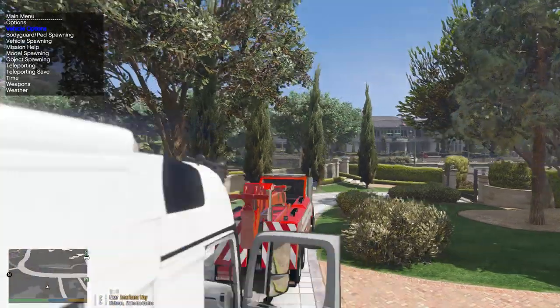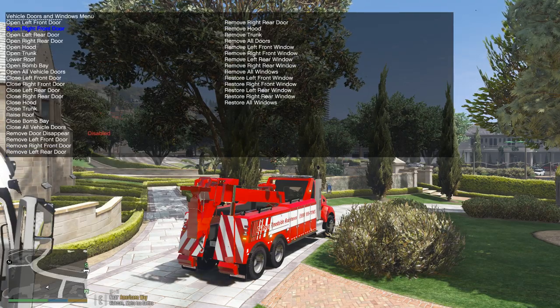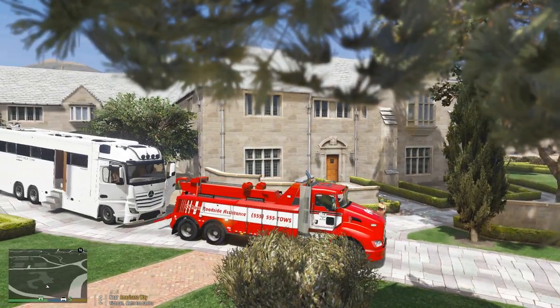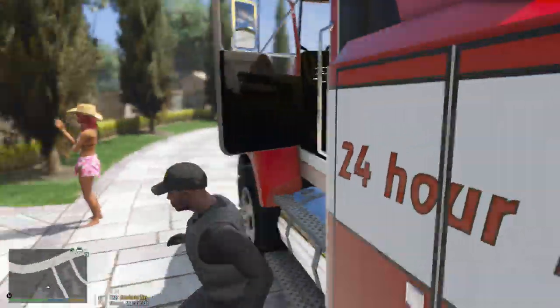Alright, let's get the underreach down really quickly. This is gonna take much longer than a regular recovery as well. Alright, here we go. Alright, let's get to work. We're gonna do this fast.